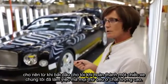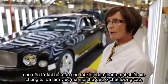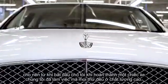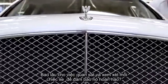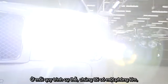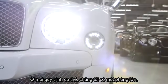Until everything is done and it's been passed off by quality, the car does not get sold and it doesn't leave the factory. So how long do you have with each car to observe it, to make sure it's perfect? On this particular process, we have an hour and a half.